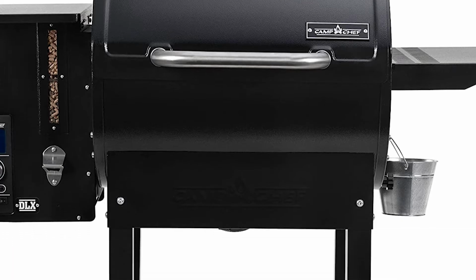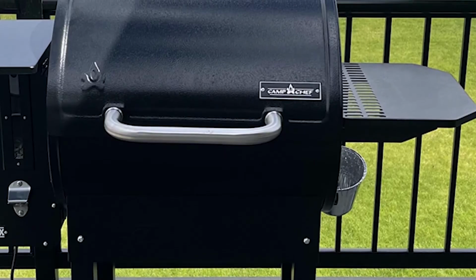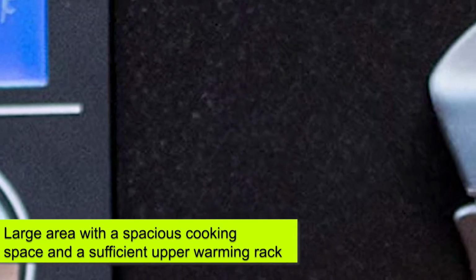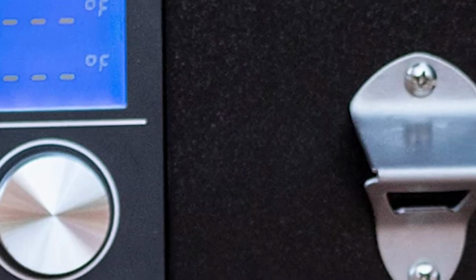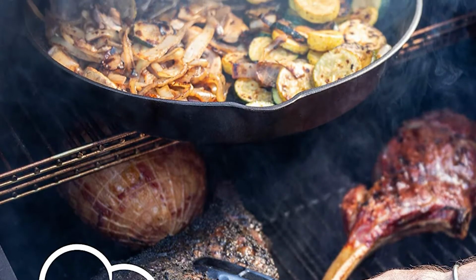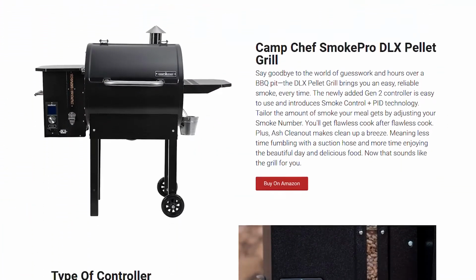Camp Chef SmokePro DLX Pellet Grill. This unique system has been designed to cook slowly, and it is the right choice for anyone that loves smoky flavors. It offers a large grilling area with a spacious cooking space and a sufficient upper warming rack to meet all your grilling needs. Also, it has a side shelf that allows you to effortlessly prep food. Along with that, it features an electronic auto-start ignition for quick and easy starts every now and then.